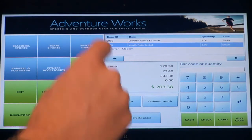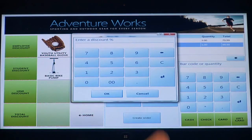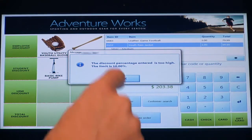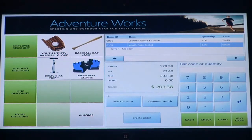As an example, I may decide that I want to discount one of these specific items. So in this case, I'm going to choose a line discount. I may decide that I want to do a 15% discount. The important thing is the system has settings that can be configured so that different roles only have permission to do certain things. In this case, I can only provide a discount that's 10%. Anything above that is not going to be allowed. So as the cashier, I can go back in now with my permissions, create that 10% discount.